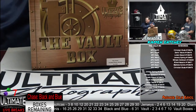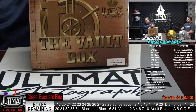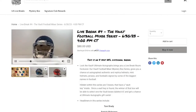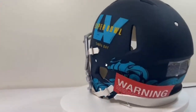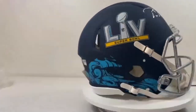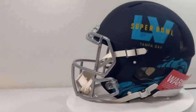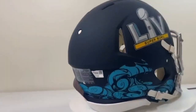Actually, no, excuse me. I believe that's a Brady. I think it's a Brady Tampa Bay Super Bowl helmet. Let's make sure actually, Colin. So this Super Bowl is LV, right? Just LV. I think that's the Tampa Super Bowl they won at home against the Chiefs, right? It is that, yeah. Okay, so because that is a Super Bowl helmet of the LV, the Tampa Bay Super Bowl, which they won at home, this Brady is going to be an NFC South hit.